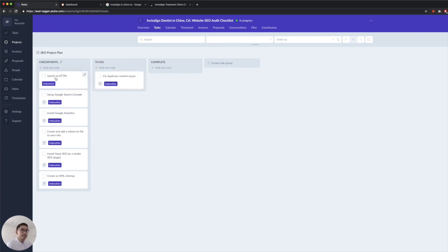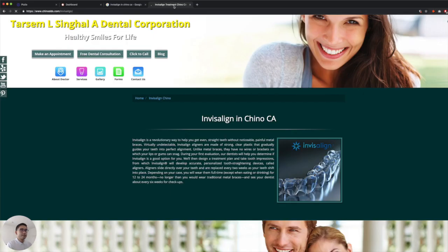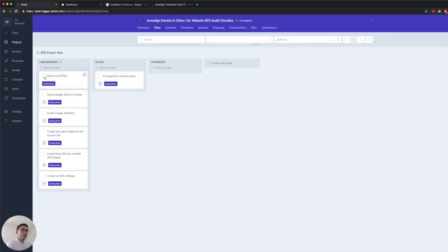Next one is check to see if you have HTTPS added. And that just essentially means that if you have an SSL certificate installed on your site, and it looks like you do have that secured. So I'm going to move this checkpoint over to complete.